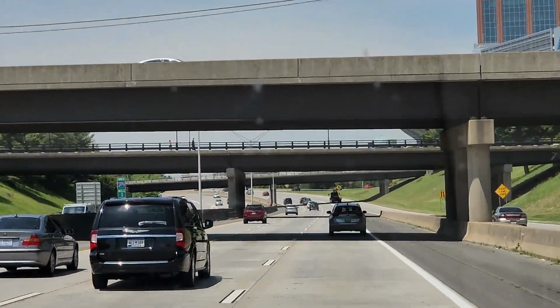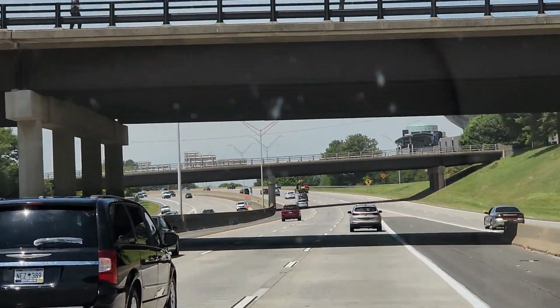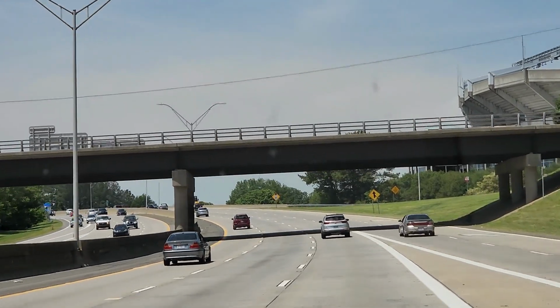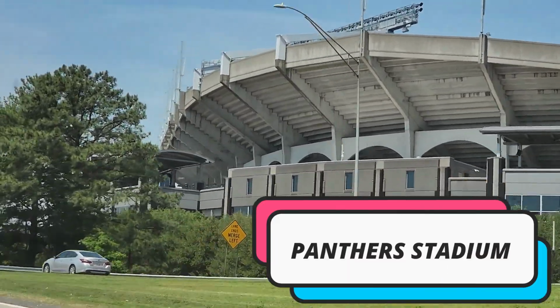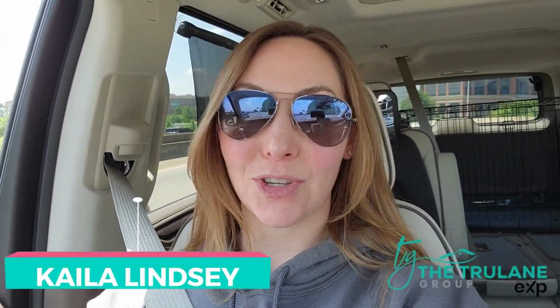And then ahead of us is going to be I-77, which we are going to intersect once again, showing you on a map real quick. This is that 277 loop, and we are coming up on the south side of the loop. Also over here, our Panthers Stadium. Gotta love our Panthers. So you guys, that concludes our city tour, headed from north side of Charlotte into Elizabeth and downtown.